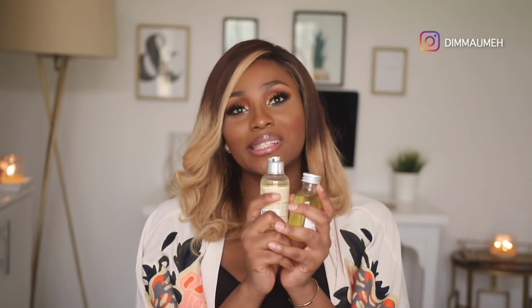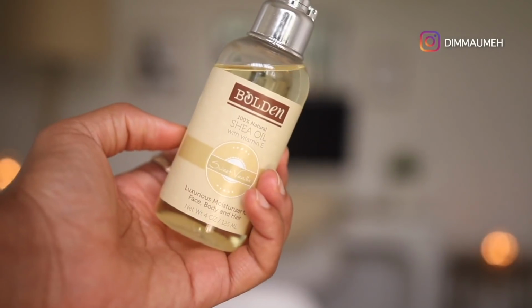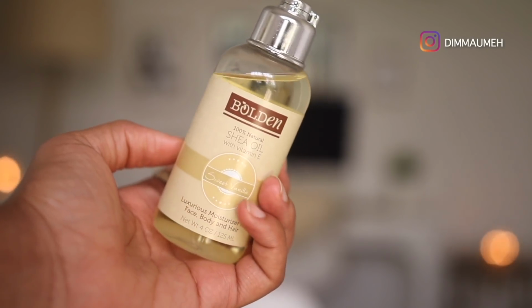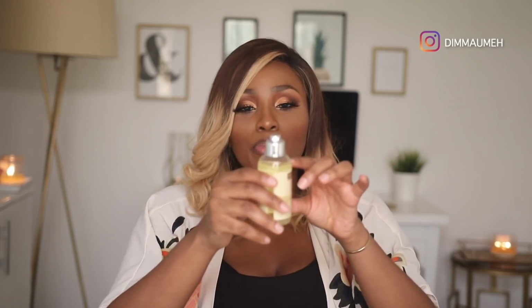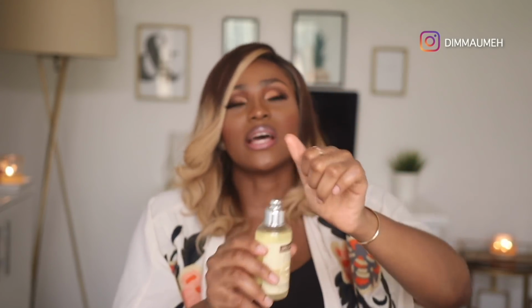The next 2 products are oils, okay? So I'm going to go with the first one. This is actually my second bottle of this. This is the Bolden Shea Oil with vitamin E, and this one is in sweet vanilla. I've used a full bottle of this before, back in 2014, and I remember that this was when I was still in school in the UK, and I loved this during the winter. This is a new bottle. I haven't used much, but one thing I love about this is just the way that it smells. This has an amazing smell.